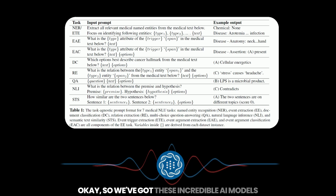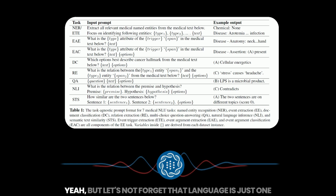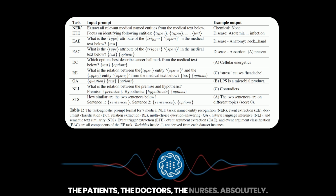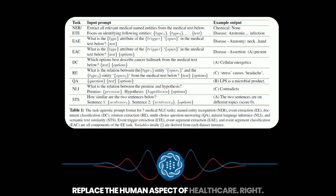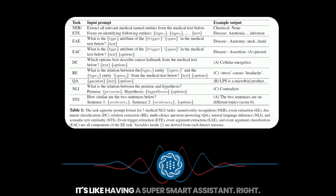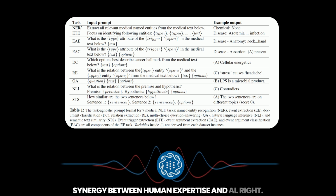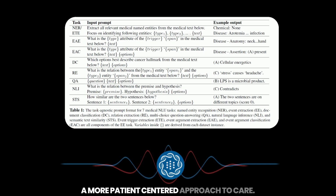Exactly. So we've got these incredible AI models that can decode medical language like never before. But let's not forget that language is just one piece of the puzzle when it comes to healthcare. There's also the human element, the patients, the doctors, the nurses. Absolutely. Technology, no matter how advanced, should never replace the human aspect of healthcare. It's about augmenting human capabilities, not replacing human connection. It's like having a super smart assistant, not a robot doctor. Exactly. The goal is to create a synergy between human expertise and AI, leading to better diagnoses, more personalized treatments, and a more patient-centered approach to care.